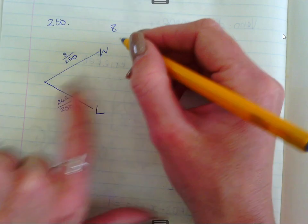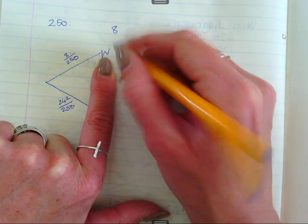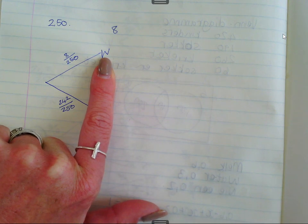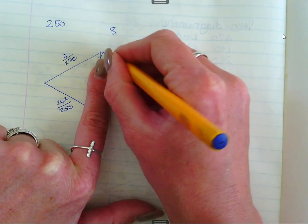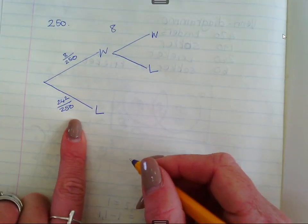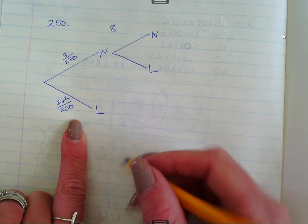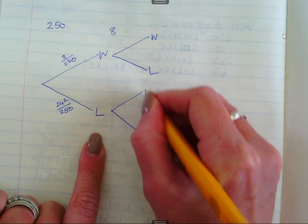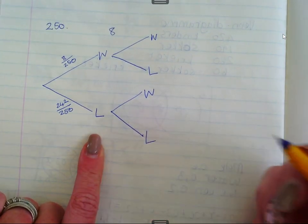If you won the first prize and they take the draw for the second prize, what are the two things that can happen? You can win the second prize or you can lose the second prize. If you lost the first prize, what can happen with the second prize? You can win the second prize or you can lose the second prize. Okay.